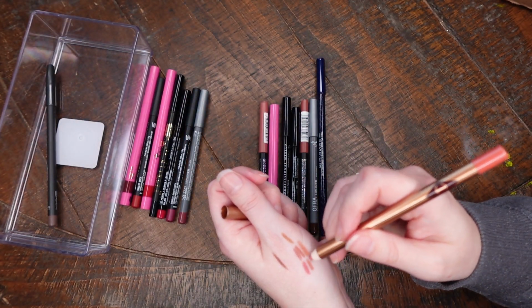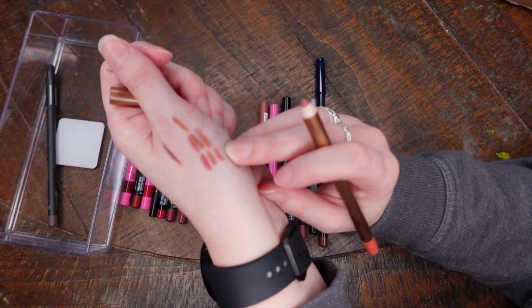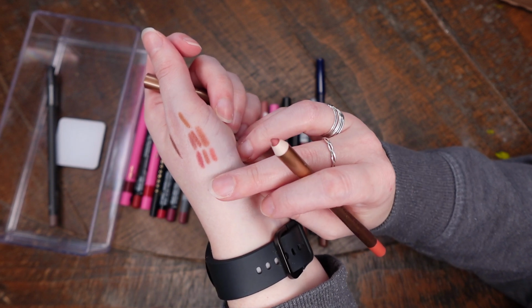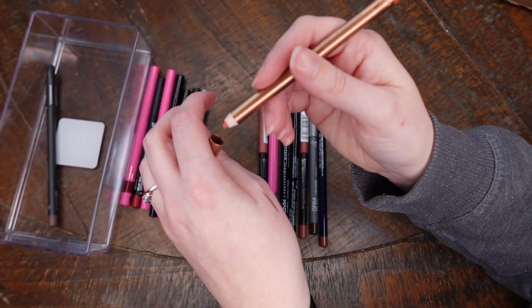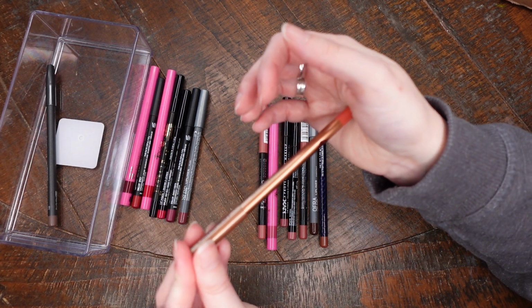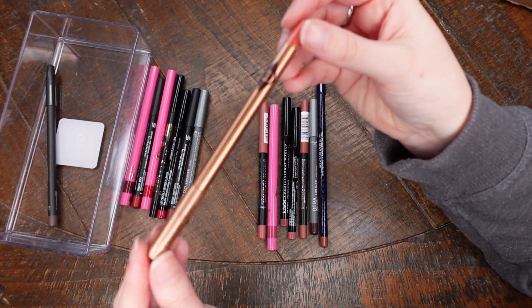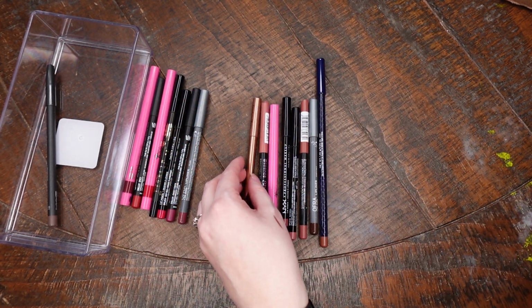So let's put that down here. See, it is a little bit more pinky, peachy color, but it feels the same, it acts the same, and it actually moves around more. So while I don't love this, I'm gonna keep it because it was expensive. Yes, I did not pay full price for this, but even half off, this is still an expensive liner and I'm going to use it.